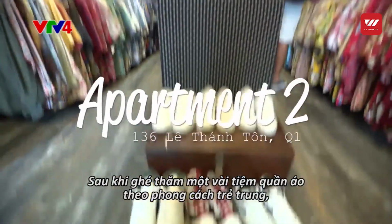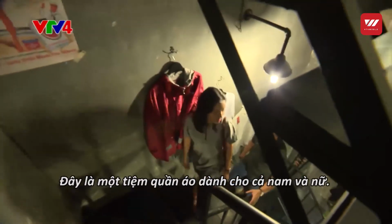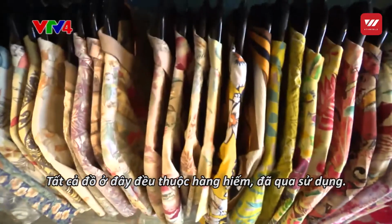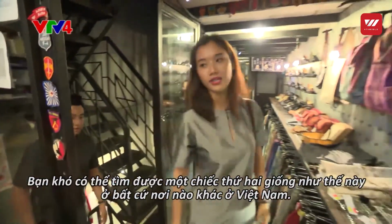Before we've been to a few urban stores, this place is completely different. It's a vintage store for both guys and girls. And everything here is vintage and unique. You cannot find a second piece or second thing like this in Vietnam.